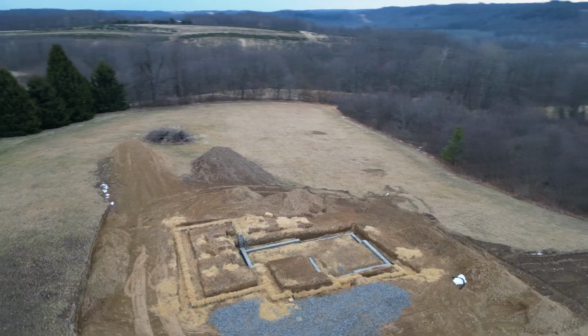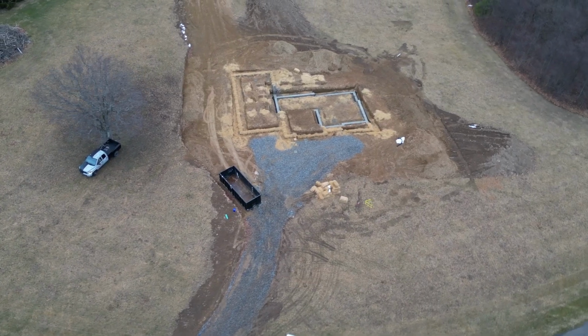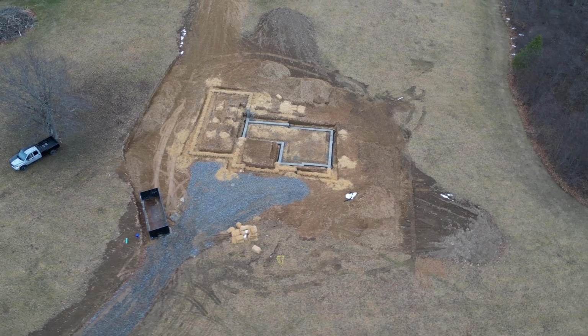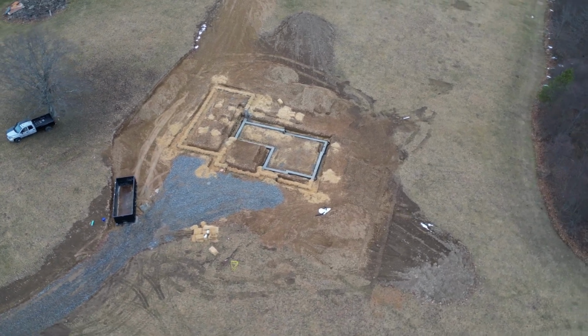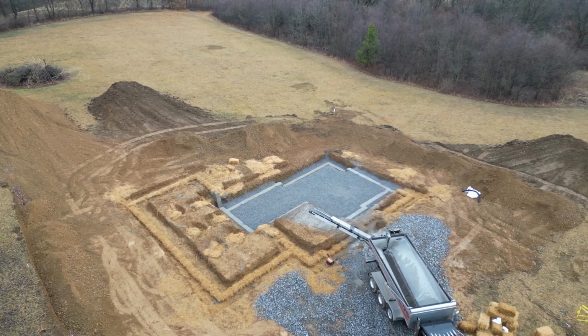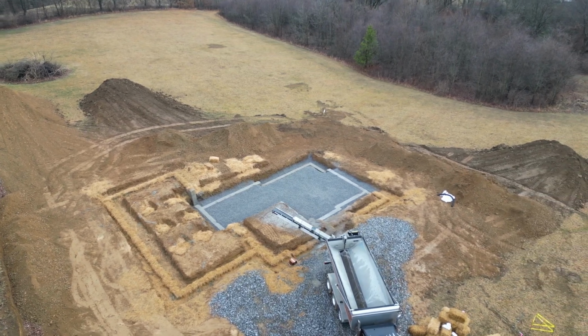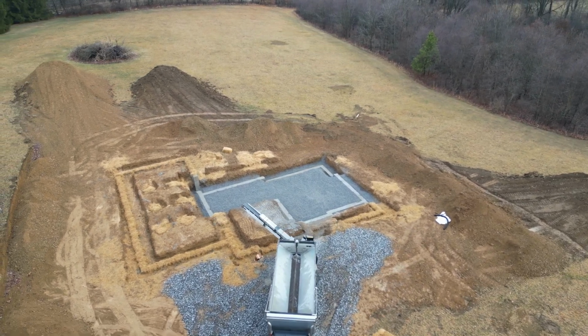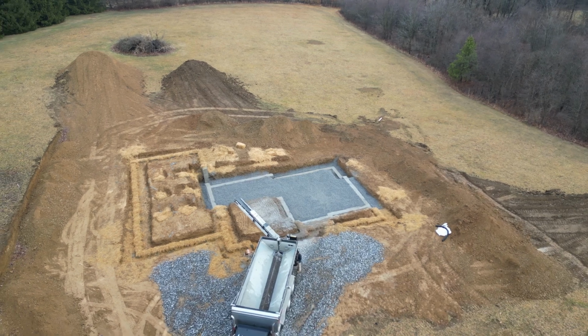A concrete truck comes to pour the footers. They are finished and then left to cure. Once cured, the forms are removed, the drainage for the French drain is laid down, and discharge pipe laid out. The last step of the footer before the block is the gravel backfill of the basement and around the perimeter of the basement where the French drain is. We'll get to see this truck in action a little bit later. This took an additional 2 days.